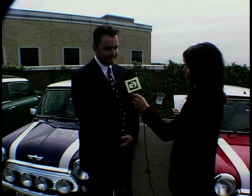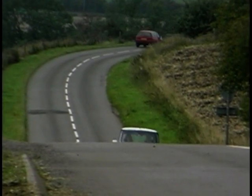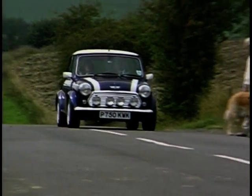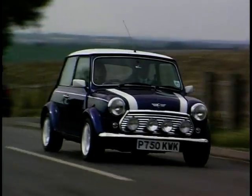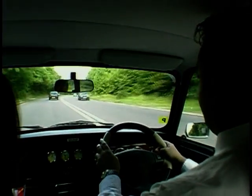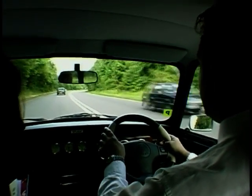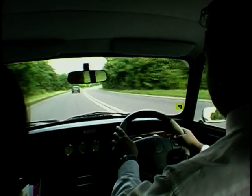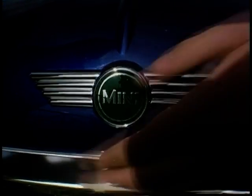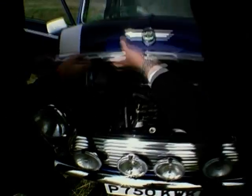Well, let's see how it's evolved over the last 40 years. Why don't we take one for a drive and see how it compares on the road with the 90s? Let's take a look under the bonnet. Okay. There we go.